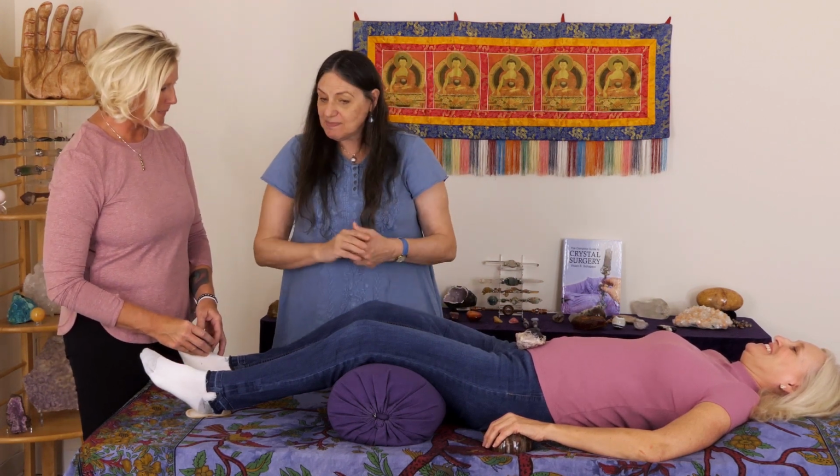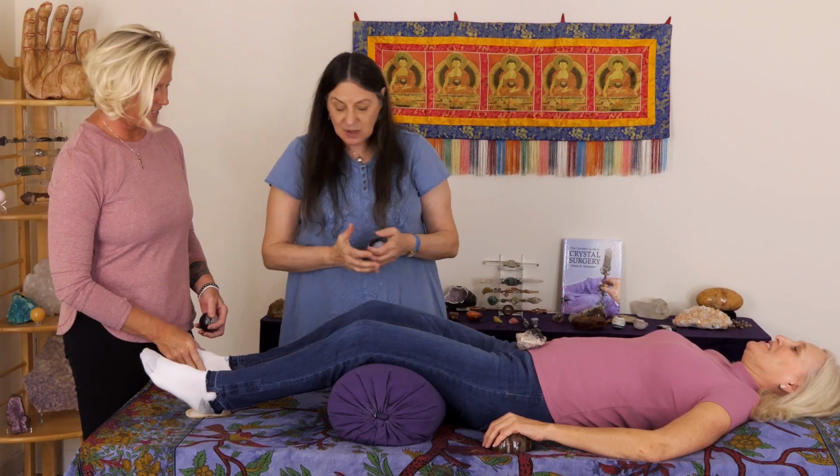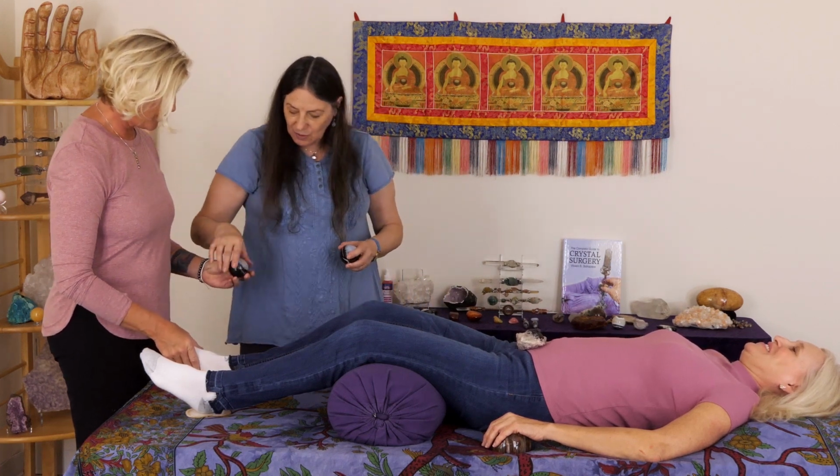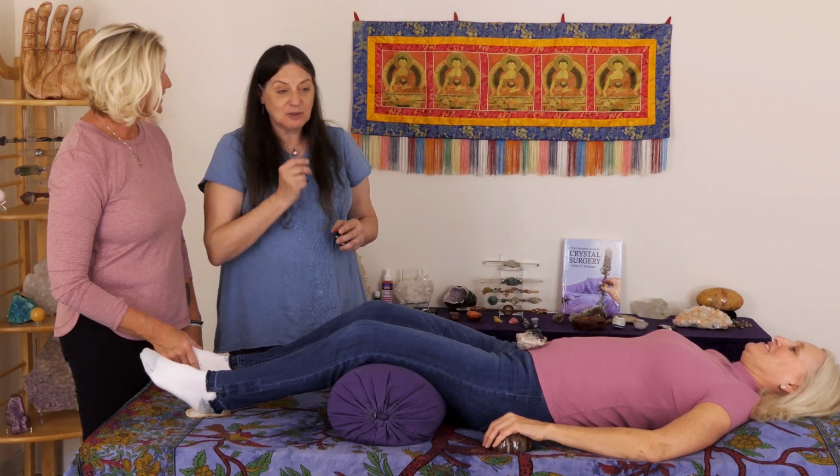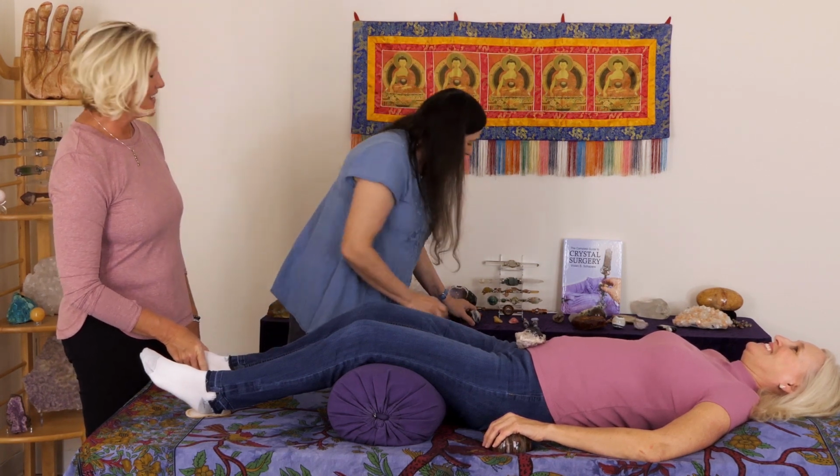All right, so shall we pick out those anger hairballs and see how to do that? All right, I'm going to give you my new pair. Please note, my new pair of Sardonyx wands.